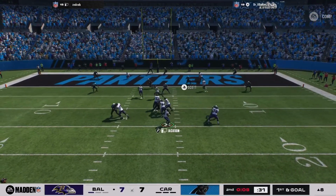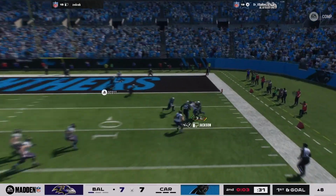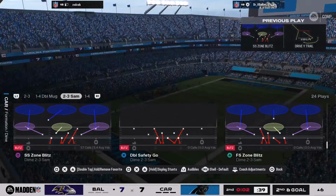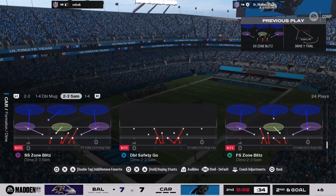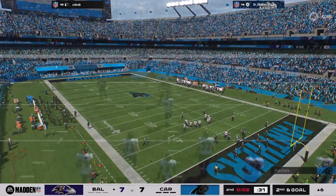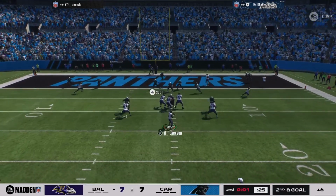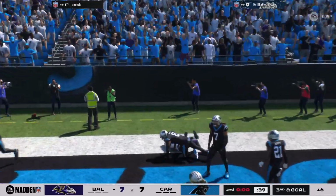Now Jackson, rolling right. He'll take off again. And we're going to get a timeout with 2 seconds remaining in the 2nd quarter. They need 6 for the touchdown. 2nd and goal. From the gun, Jackson. That's going to be incomplete.